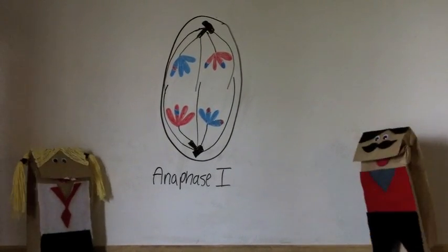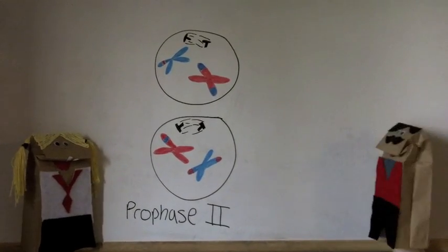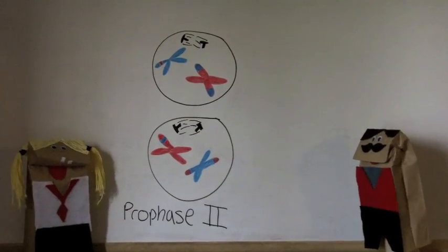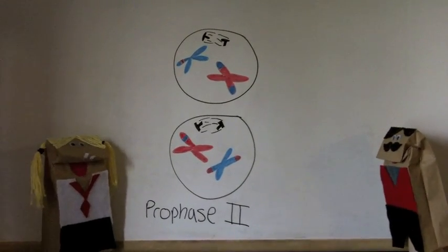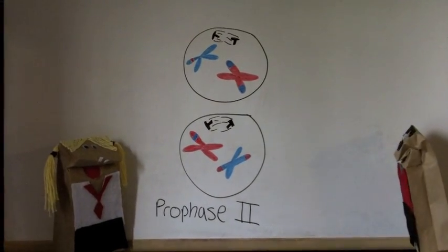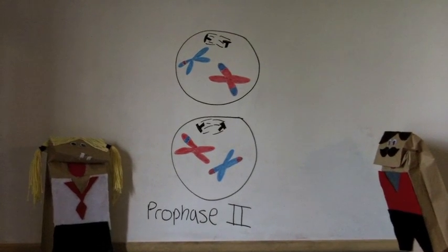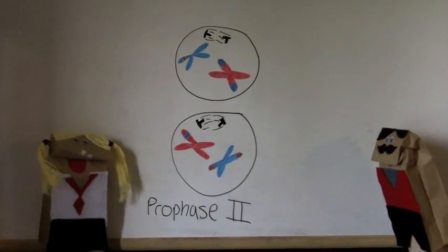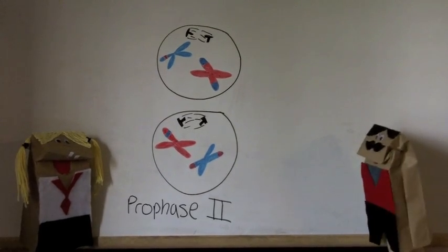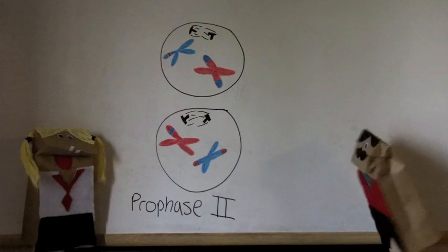Can you guess what happens next? I'm going to guess prophase 2. Yes! Gold star for Evelyn. Can you guess what happens? If it's just like prophase 1, then the nuclear membrane and nucleolus break down and spindle fibers form. Then the centrioles move to the opposite sides of the cell. Wow! You have a great memory. Or did you cheat and just look at the picture behind you? Well, maybe a bit of both.